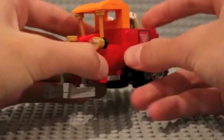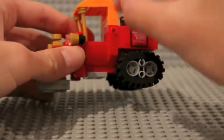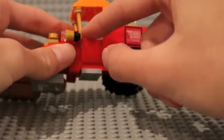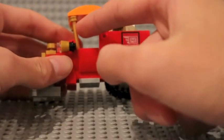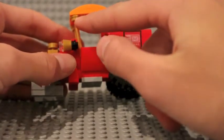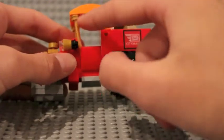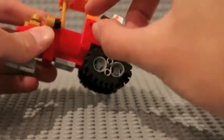Right here we have a bit of an illegal technique. Yes, it's illegal. But you know what? It's being used and it works, so whatever, it's legal. This pole here, technically it should be going straight down, but I've put it at an angle because right here, this stud, I'm not going to take it off because it's going to fall apart. This stud here has a hole in the middle, so that means the pole can go in it. And I've also put it at a bit of an angle as well, so it just fits in there perfectly.